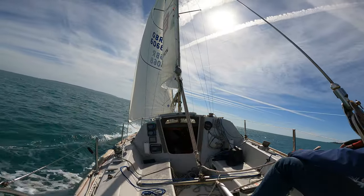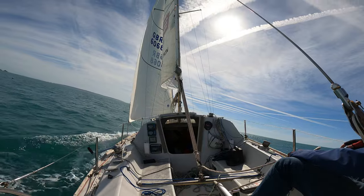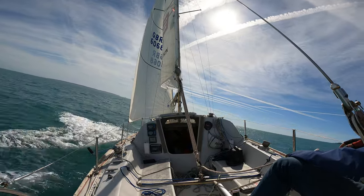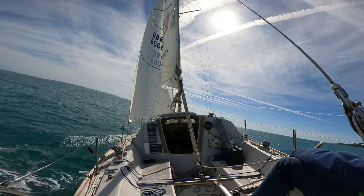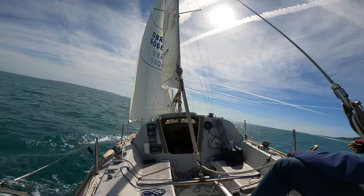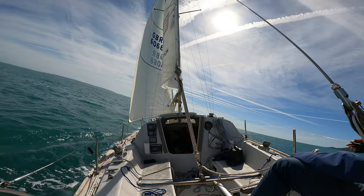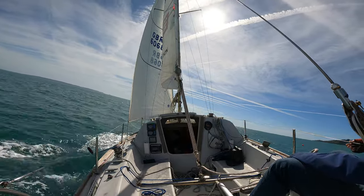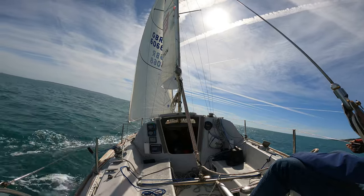Okay, so these moments I quite enjoy. Finally kind of relaxing. The boat's going quite well, although we're obviously still beating to windward, and into a fair amount of tide as well, so we're not going anywhere particularly quickly. But to be honest, there could be worse places than dawdling down the east coast of Guernsey, so no complaints.